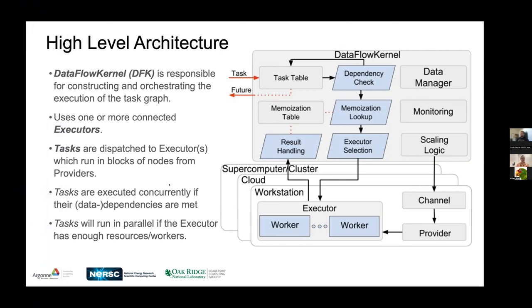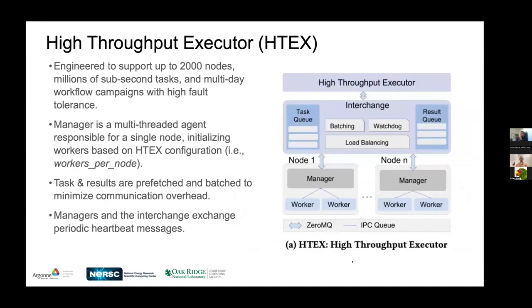If tasks have their data dependencies met, they can be executed concurrently. If not, you have to wait before you execute something. And they'll run entirely in parallel if the executor has enough resources and workers. Otherwise, they'll just sit here until the executor comes back and says, I need more. And so the executor is kind of the focal point of our demo today.